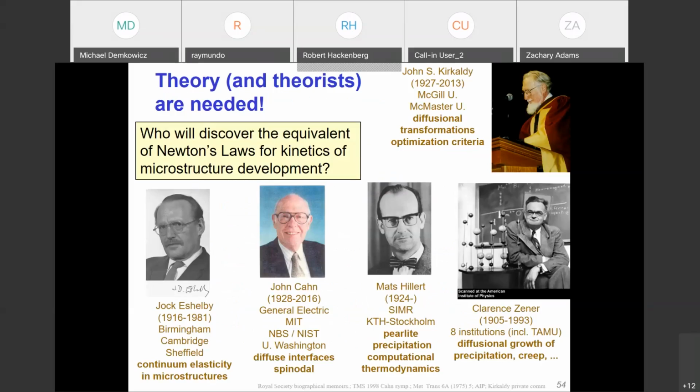And then finally, theory. There's tons of modeling going on today, but not much theory. Theory and you theorists, we need you. And in my particular world, I want to know, what is the Newton's law equivalent for the kinetics of microstructure development? Yes, we use some equations like phase field, which may get us to a certain distance, but I'm not sure if they're the final answer.